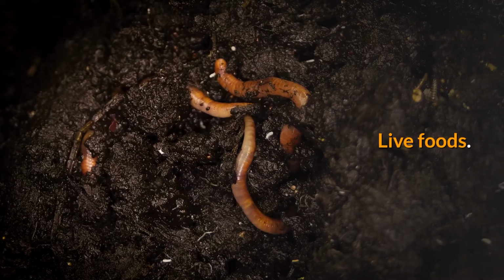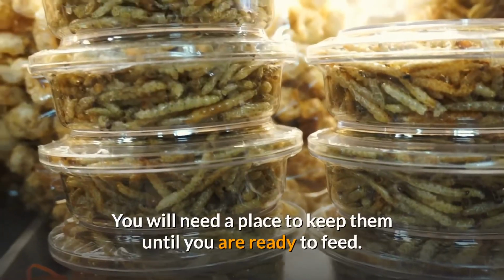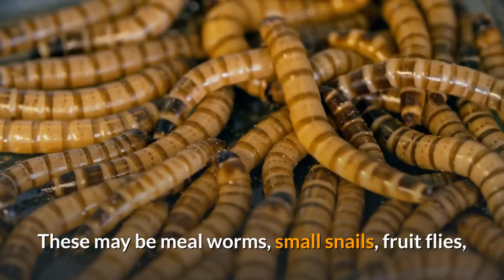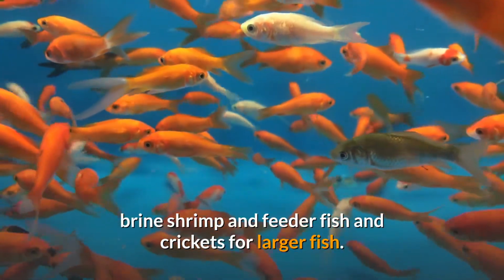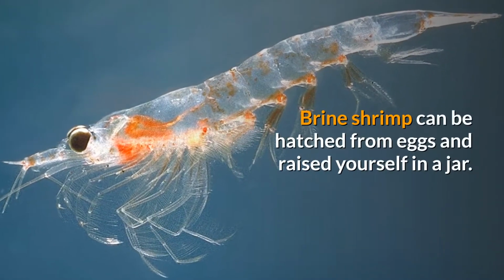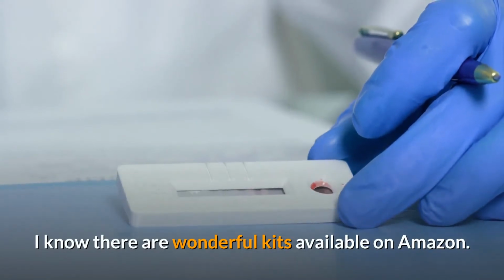Live foods. These are a bit more of a specialty, but available. You'll need a place to keep them until you're ready to feed. These may be mealworms, small snails, fruit flies, brine shrimp, and feeder fish, and crickets for larger fish. Brine shrimp can be hatched from eggs and raised yourself in a jar. I know there are wonderful kits available on Amazon.